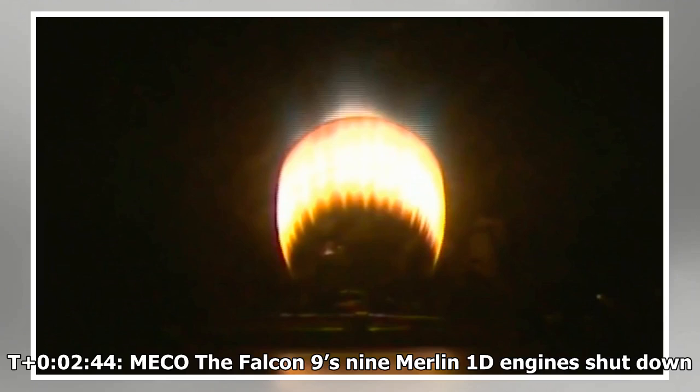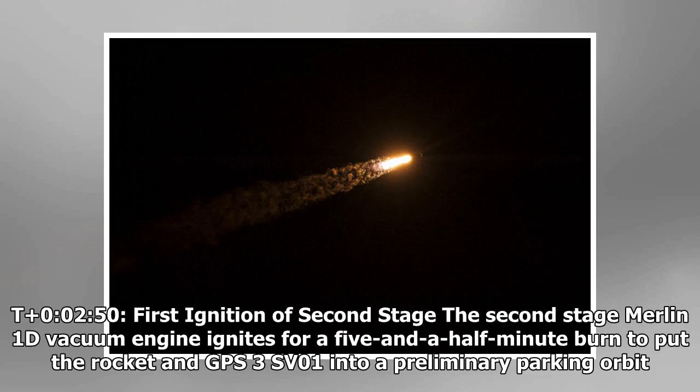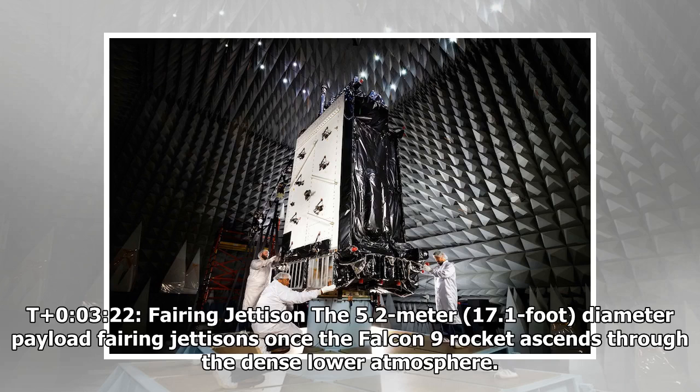T0 hours 2 minutes and 44 seconds, MECO. The Falcon 9's 9 Merlin 1D engines shut down. T0 hours 2 minutes and 48 seconds, Stage 1 separation. The Falcon 9's first stage separates from the second stage moments after MECO. T0 hours 2 minutes and 50 seconds, first ignition of second stage. The second stage Merlin 1D vacuum engine ignites for a 5.5 minute burn to put the rocket and GPS-3 SV01 into a preliminary parking orbit.